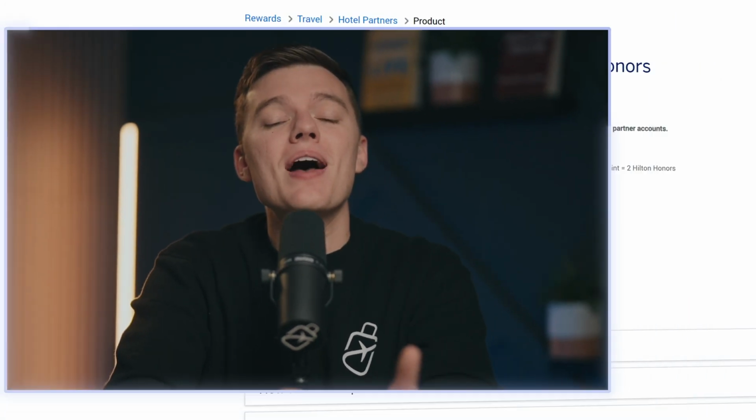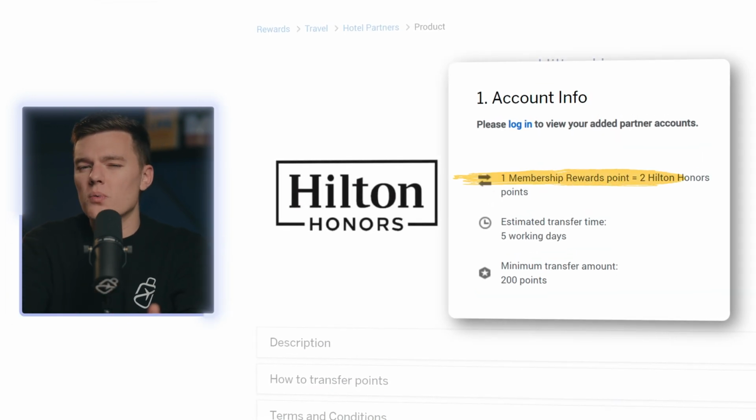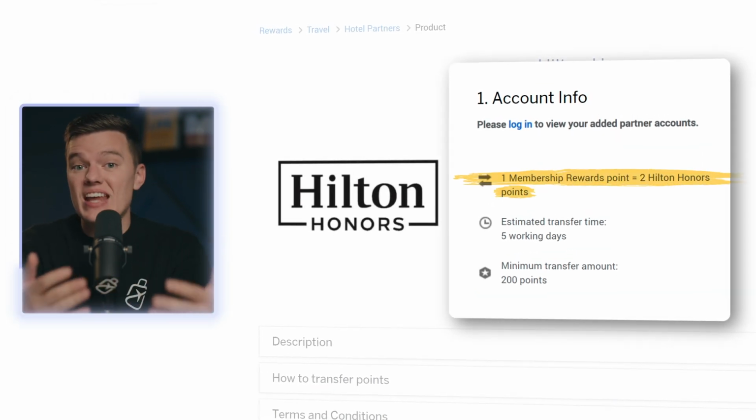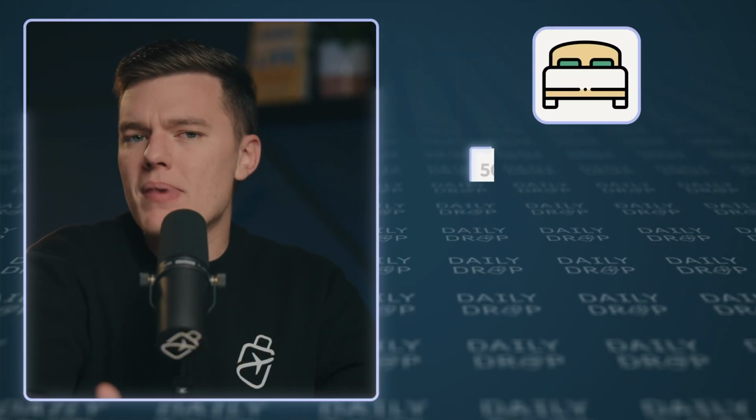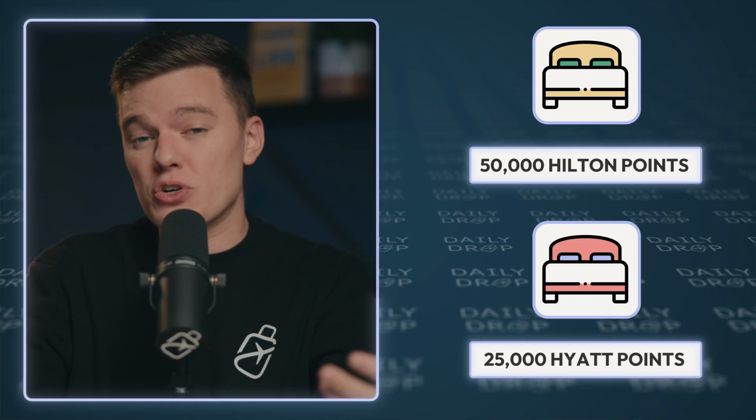Now, you're probably thinking that those point multipliers are insane, and they are really good, but this is probably a good time to remind you that this card is earning Hilton Honors points, and Hilton points are worth about half as much as a standard credit card point. All that means is when it comes time to book a Hilton hotel using Hilton points, you'll probably find that a standard room might cost you 50,000 Hilton points, for example, whereas that same type of room at a different hotel might be 25,000 standard credit card points.